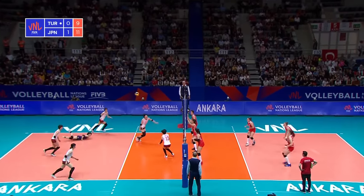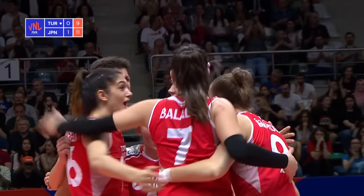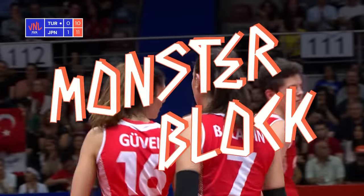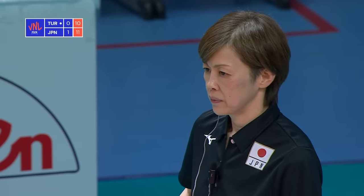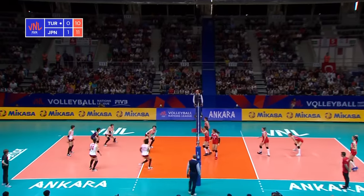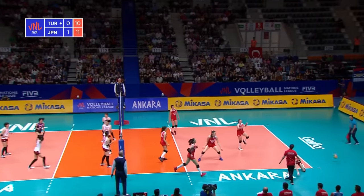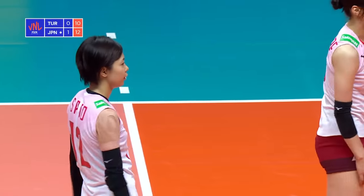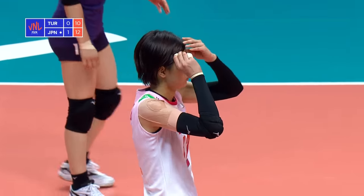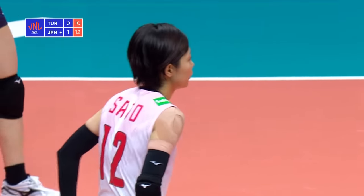So Gunes serving. Kabata with the reception. Oh, what a block! That is absolutely sensational. Baladin and Güveli in the vicinity. Now, who got the decisive contact? Güveli comes up with her second stuff block. Desperate reach from Gunes. Goes beyond all of her teammates. It's Japan who have a 2 point advantage once again.